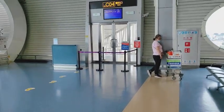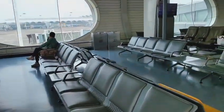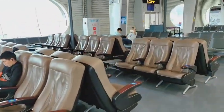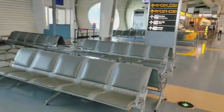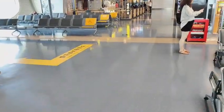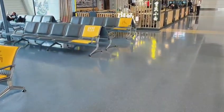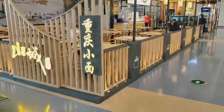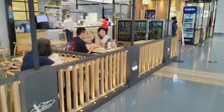C04. This one is bound for Pudong. It's bound for Pudong. I'm going to get aboard here. Chongqing noodles. It's too early to have dinner.